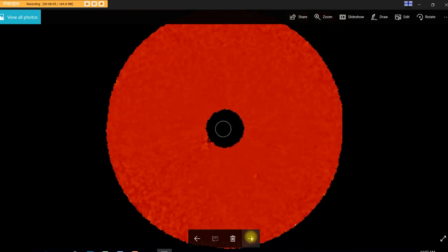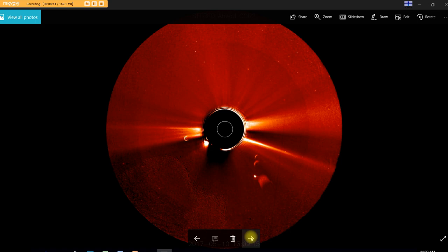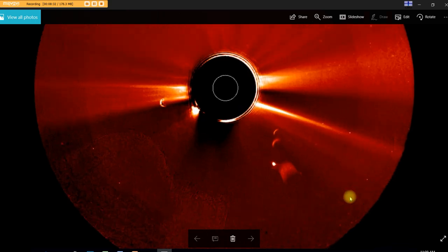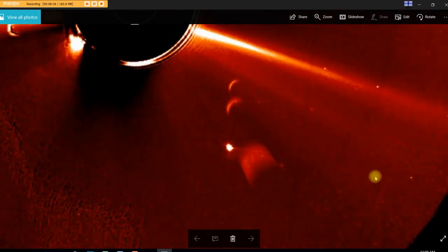And then when we look at continuation, you can see that it picks up that object very well. Now, here's the object, the picture in question. I did a whole video on this. So in this filter, in this version, you can clearly see that the camera picked up something.